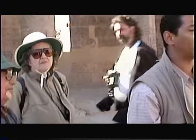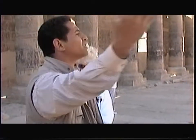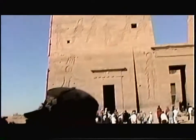The original island of Philae is now under the water of the River Nile. So all these monuments were removed from the original impressive place. Somebody's been chiseling again. That's the Christians. Oh, the Christians.